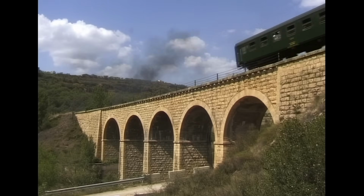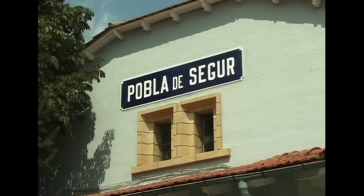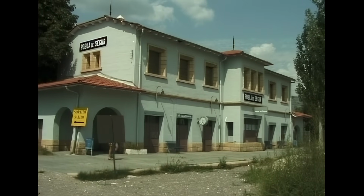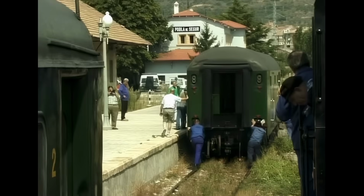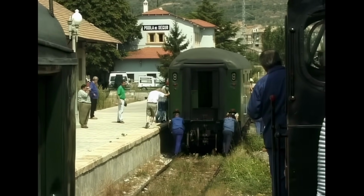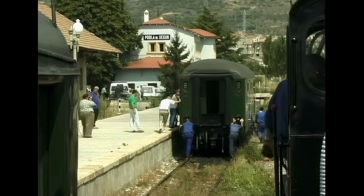The downgrading of the line status can be seen at Pobla de Segur, where the station now has no tracks at all. These have been cut back to make room for a car park, but there was no money for a new station, so the old one has to do. The layout of the track at the terminus is so basic now that the support coach for the Garratt has to be hand shunted to switch it to the other end of the train for the return run.